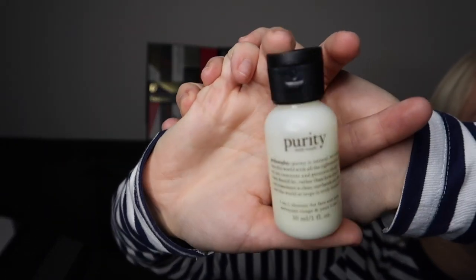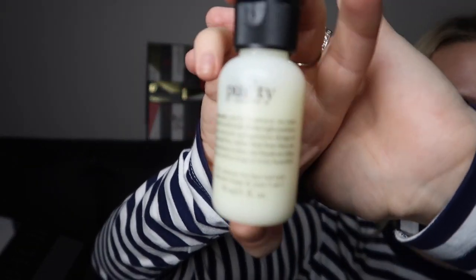So day number 5, and we've got the product by Philosophy. This is the Purity Made Simple, and it's just a quite simple cleanser. It says 3-in-1 cleanser for face and eyes, and it says it's pure. I've used it before. I didn't think it was the best. It's an okay cleanser, and this is in a 30ml size, so quite good for traveling or if you just want to try out a new cleanser. Day number 6.